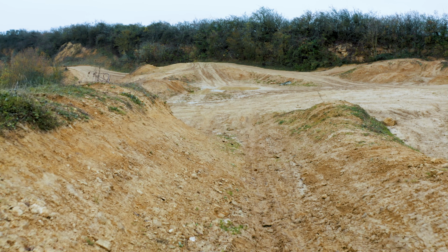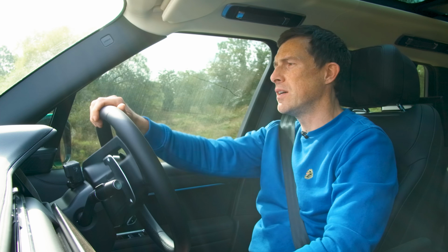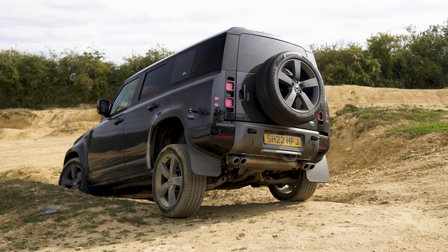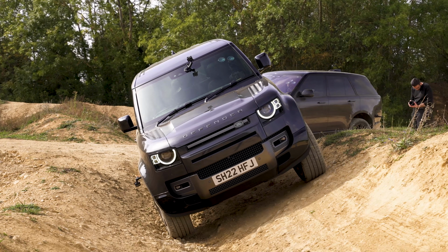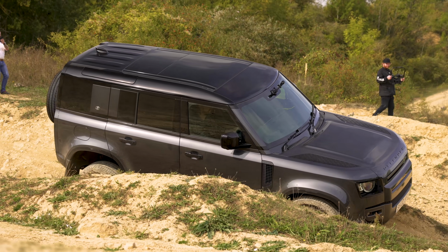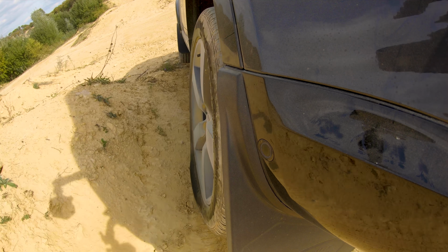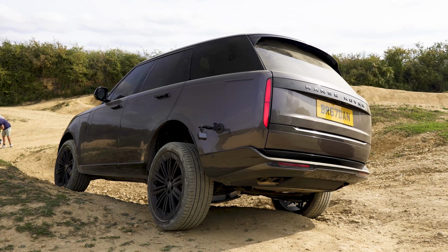This next challenge is a side slope. We can see how well the cars drive when they're at an angle on their side. There goes the Defender. Look at it. Whoa, that looks steep. Right, Darren, I need you to concentrate on me this time. There we go. Bet he's going to keep his eyes on me now.